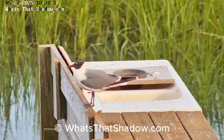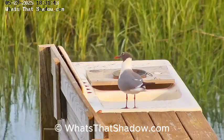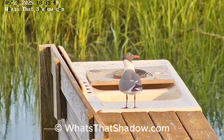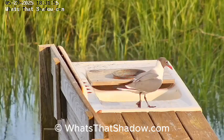This laughing gull is chilling out, laughing seagull. He's a breeding adult, or she's a breeding adult. Got the orange legs, the orange, slightly downturned beak, grayish black head, and then this orange-red bill, and then white incomplete eye ring. Kind of like a robin a little bit.